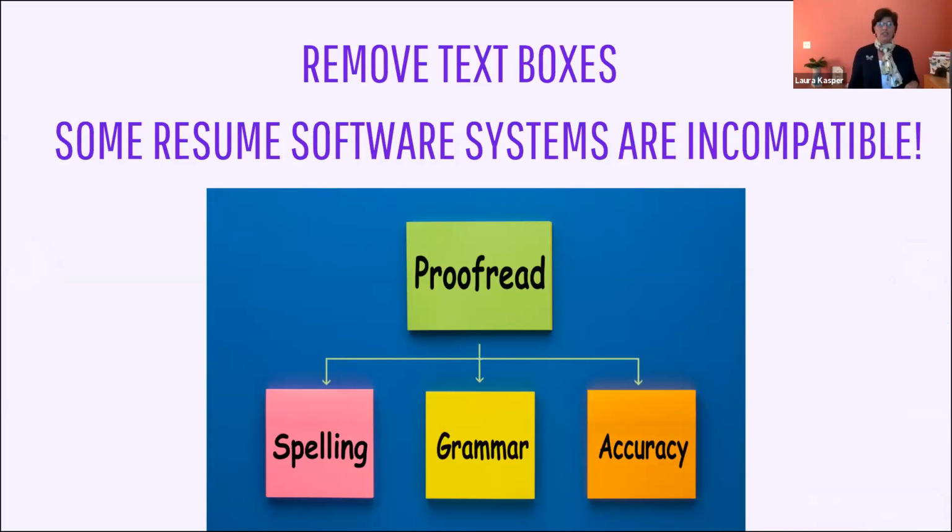It's better off to stick with a Microsoft Word plain document, and then when you go to save that document, you can save it as a PDF. All right, so some of the systems are just incompatible.